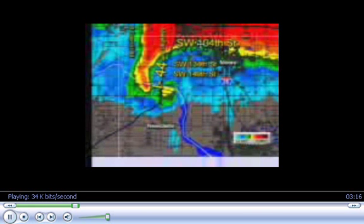This storm currently north of Newcastle, right along the Canadian River, right along I-44. That is the most dangerous portion of the thunderstorm, with the potential tornado that is on the ground.